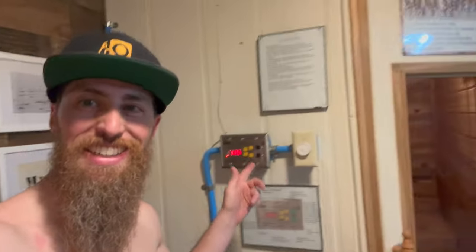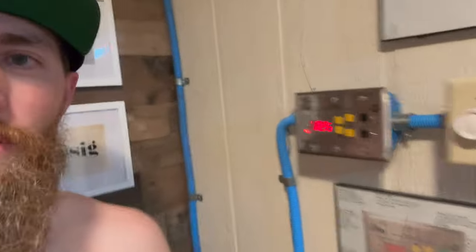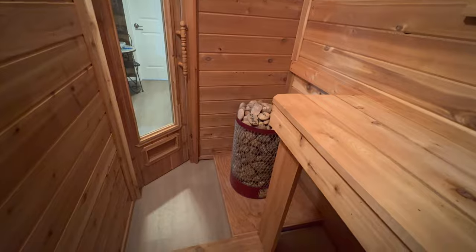Outside the Airbnb, but our friends are staying here and they got a sauna and we set it to like 160. It's insane. It's like 125 right now. 126. It's hot. Ooh, my phone's probably gonna melt. It's got the basket of rocks. Ooh. Two seconds later. That's about all I can take. Whew. Breaking a sweat.